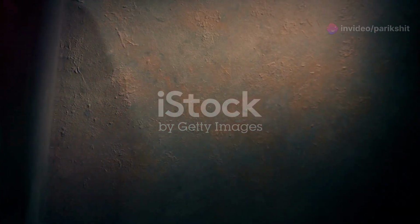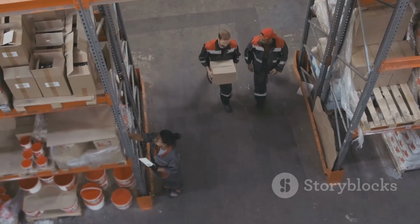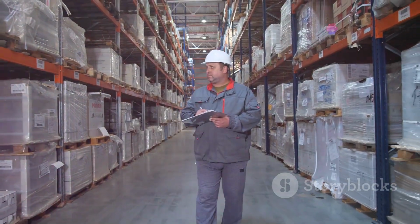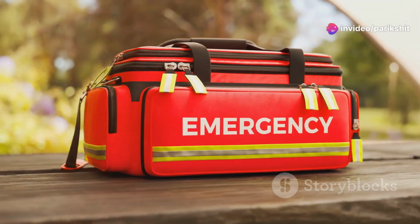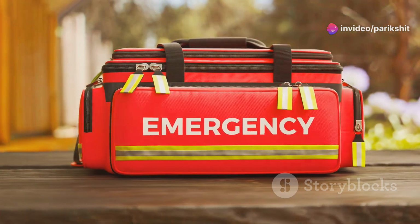Chapter 9, First Aid. Prepared for the unexpected. You know, accidents happen. It's just a fact of life. But that doesn't mean we can't be prepared. That's why a well-stocked first aid kit is absolutely essential in any workplace, especially a busy warehouse like this.